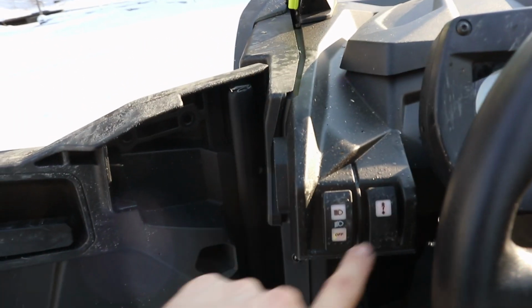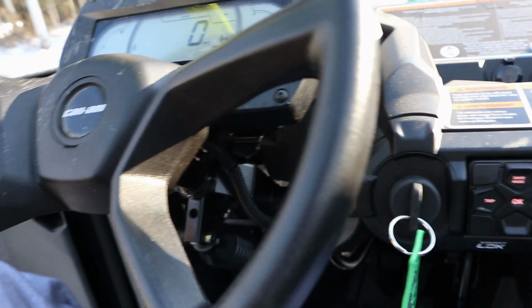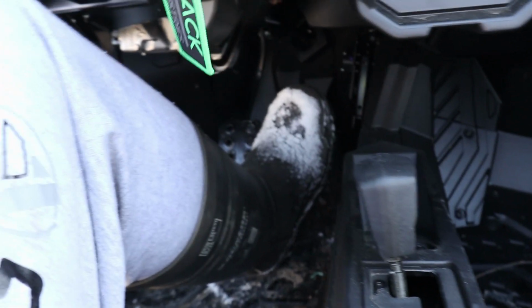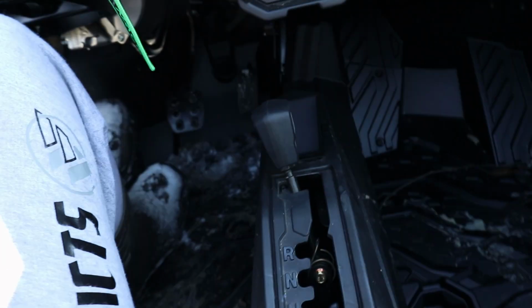You have your winch control, you have off, you have low beams, and then you have high beams. Real nice switches, just rockers. Of course, steering wheel, it tilts up and down. You have gas, brake pedal down there. Actually, quite a lot of foot room. These are size 13 Dunlops, and I have plenty of room to get my feet in here. So I like that. You have a nice little shifter. Really easy to use. So that's another good one.